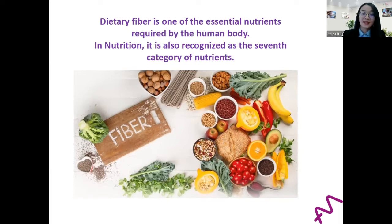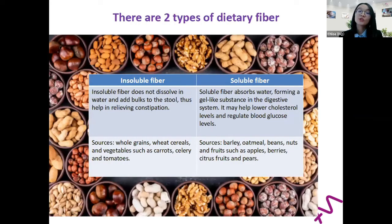Okay, so let us see. There are actually 2 types of dietary fiber: insoluble fiber and soluble fiber. So what is insoluble fiber? Insoluble fiber does not dissolve in water, so it can add bulk to your stool. That's why it can help relieve constipation. When you don't have any constipation problem, it can help reduce the risk of getting colorectal cancer. The sources of insoluble fiber can be whole grains, wheat cereals, and vegetables like carrots, celery, and tomatoes.